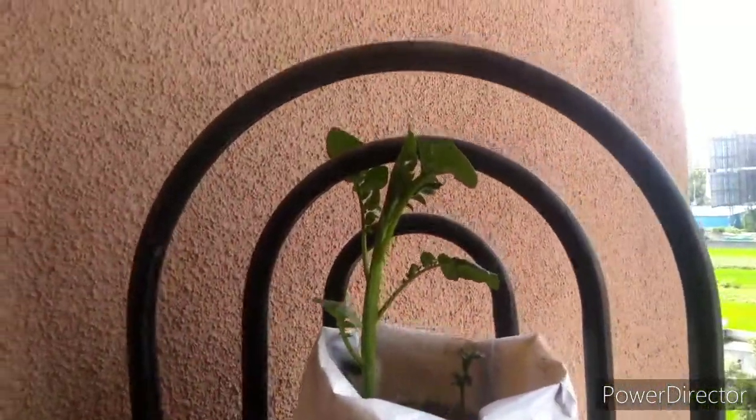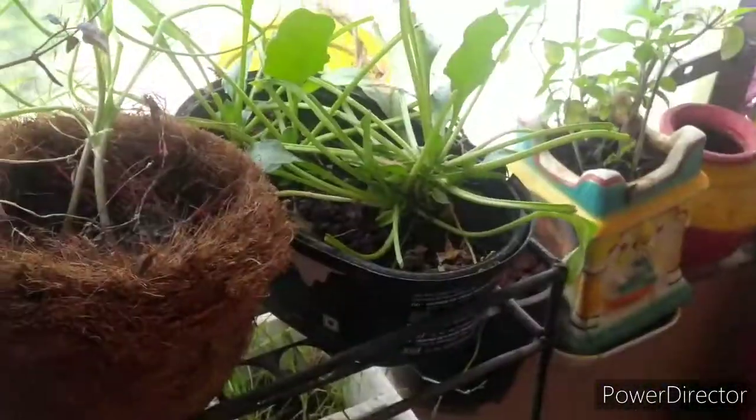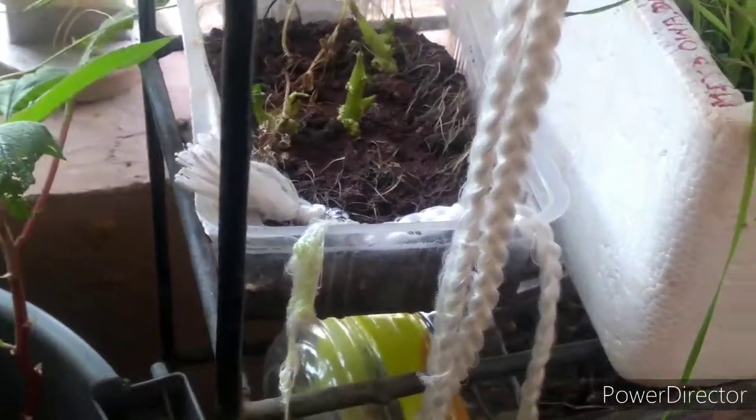And also I wish to quickly take you through my other vegetables that were already planted. This one is potato. This is adrak.